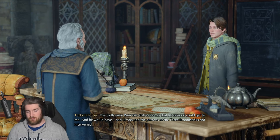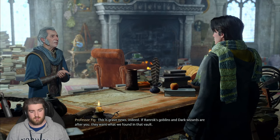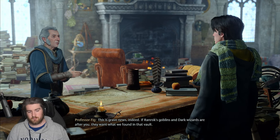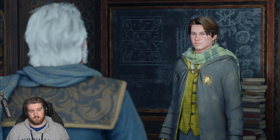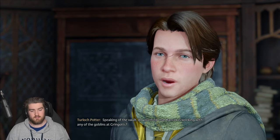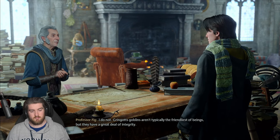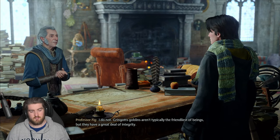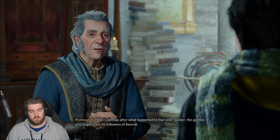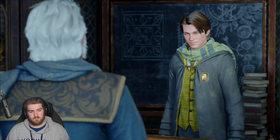And he would have, had Serona and the patrons at the Three Broomsticks not intervened. This is grave news indeed. If Ranrok's goblins and dark wizards are after you, they want what we found in that vault. Speaking of the vault, do you think that Ranrok is working with any of the goblins at Gringotts? I do not. Gringotts goblins aren't typically the friendliest of beings, but they have a great deal of integrity. No. I dare say, after what happened to that poor banker, the goblins at Gringotts are no followers of Ranrok.